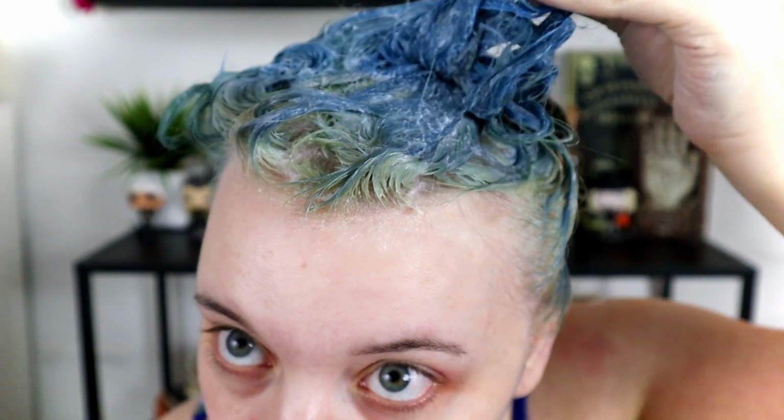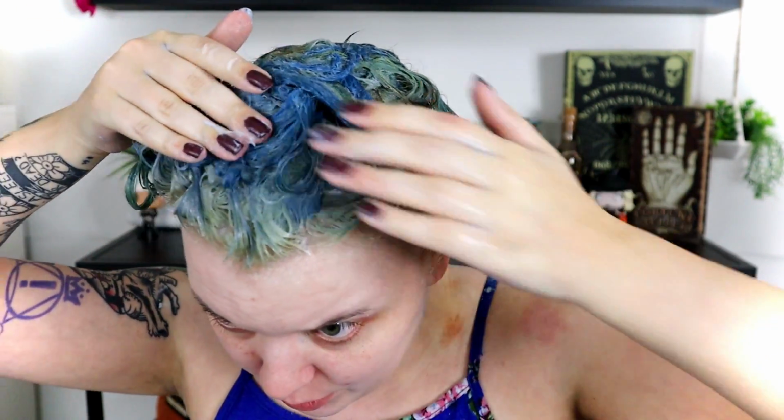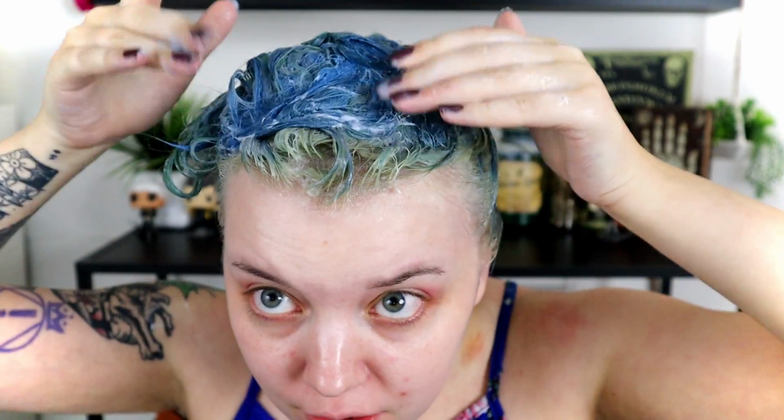Okay. Ends, dark still, sea foamy, greeny, some yellow, which is great. My roots still look very blonde. It really lifted from there. The ends, however, are the most damaged and the most saturated in color, so they're not lifting. But I'm gonna leave this on for a little bit and I'll be right back.